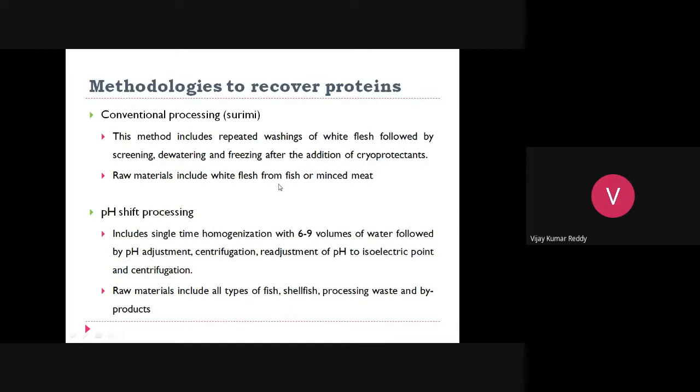What are the different methodologies we have to recover the proteins from fish or fish processing waste? The first one is conventional processing, which is also called surimi processing. These methods include repeated washings of the white flesh, followed by screening, dewatering, and freezing. After the addition of cryoprotectants, it is frozen and stored.